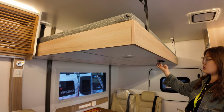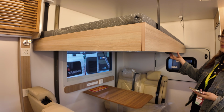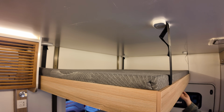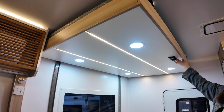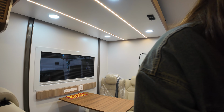Here is how it comes down. The bed is electric. Hold the switch and it lowers itself over the lounge, slowly and level, with the mattress already on it. No ladder to wrestle with, no straps to unclip, nothing to store afterwards. It stops at head height as a full double, and the seats underneath stay exactly where they were.